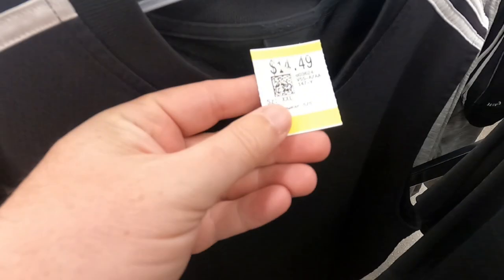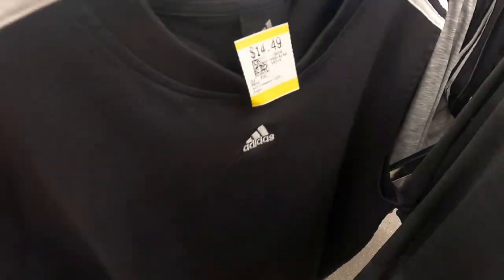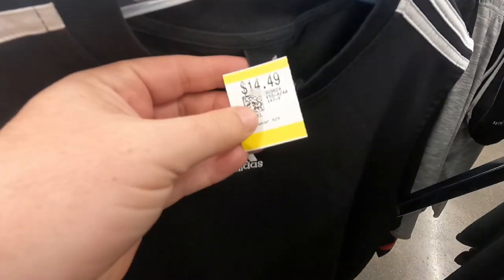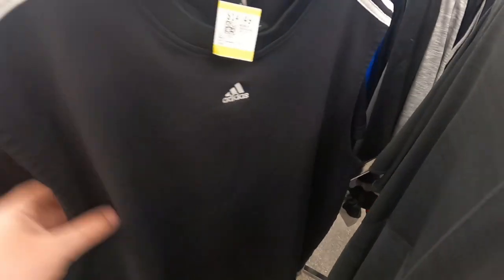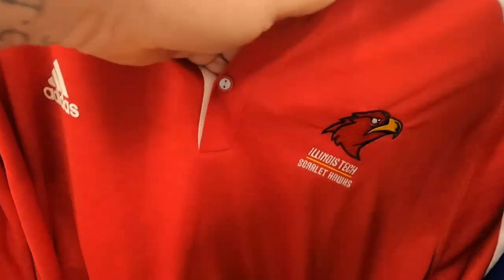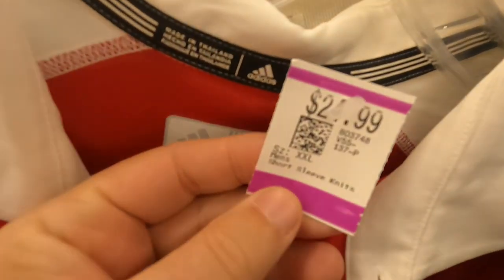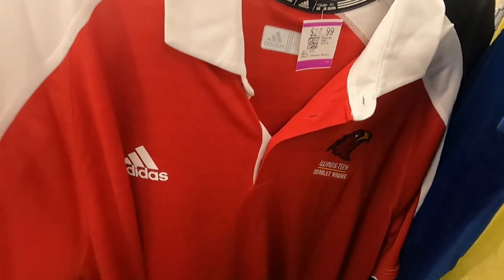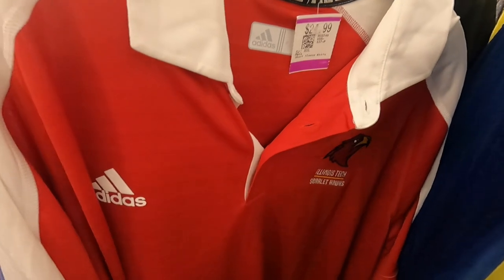All right, y'all. So I'm looking at some of these prices. I don't know if the price went up or what, but this sleeveless Adidas piece is $14.49. I would sell this for $10. All right, y'all, so I found another one. This Adidas Polo, Illinois Tech, $24.99. I don't even think this is worth that.